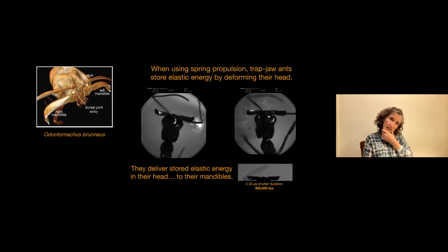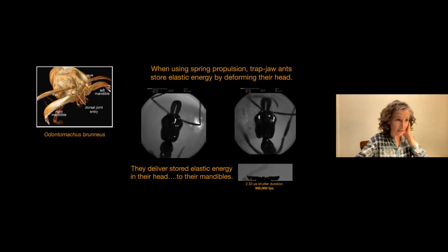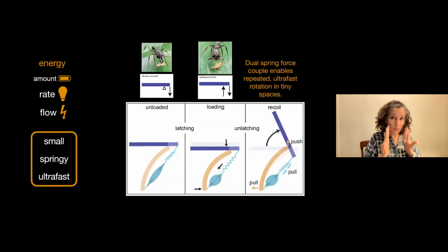So it turns out ants use their heads as springs. So if you look carefully, I'm going to switch between a couple stills here. The first on the left-hand side, the picture of the ant, kind of shows the ant's head puckering in from the side. And when I switch to when the jaws are closed, you can see the head bow back out again. All right, so it's puckering and then recoiling. And then you can see that happening again on the other one. And then a picture of the jaws closing at 300,000 frames per second. So they store energy in their head by flexing the whole head. But the question remains, how do they deliver energy to their jaws in such an extraordinarily precise way? So they have latches that hold the jaws open as the muscles load energy into the head capsule.